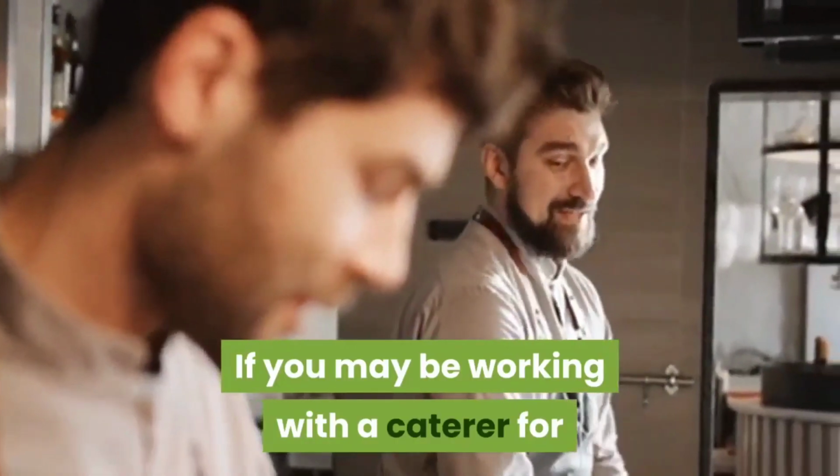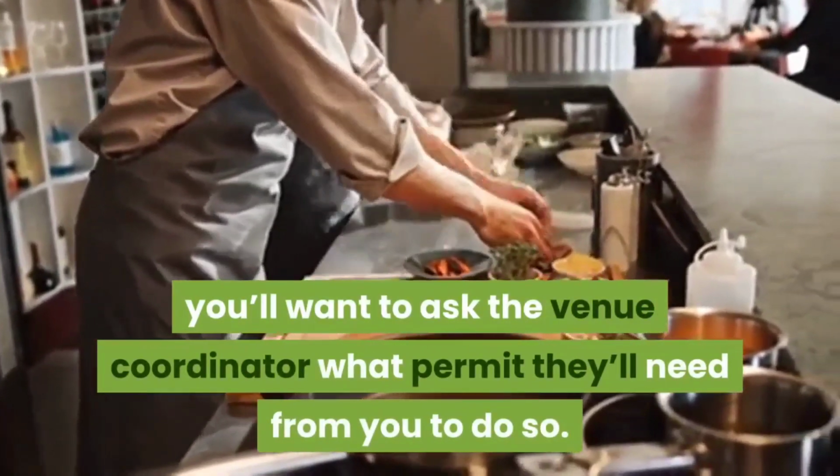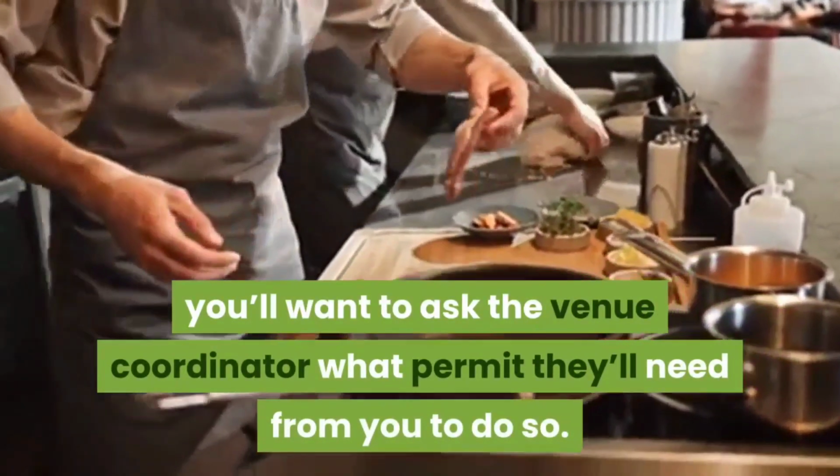If you may be working with a caterer for a wedding with your food truck business, you'll want to ask the venue coordinator what permit they'll need from you to do so.